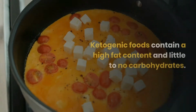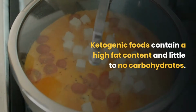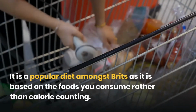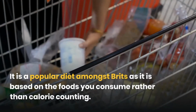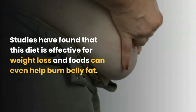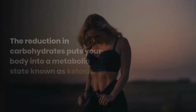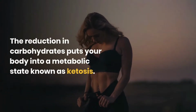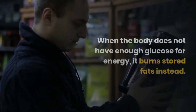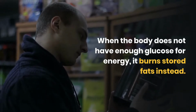Ketogenic foods contain a high fat content and little to no carbohydrates. It is a popular diet amongst Brits as it is based on the foods you consume rather than calorie counting. Studies have found that this diet is effective for weight loss and foods can even help burn belly fat. The reduction in carbohydrates puts your body into a metabolic state known as ketosis.